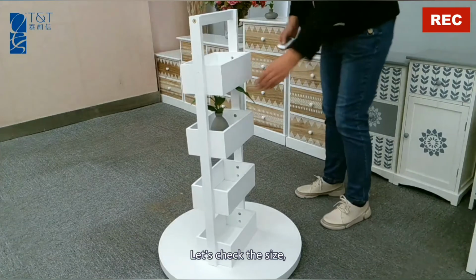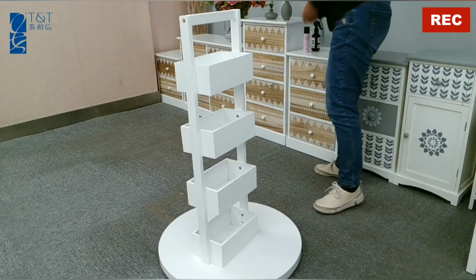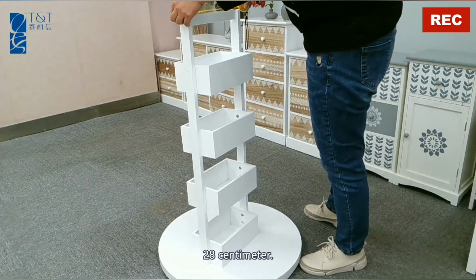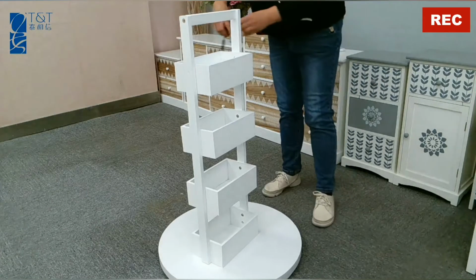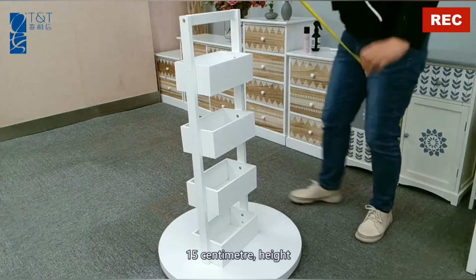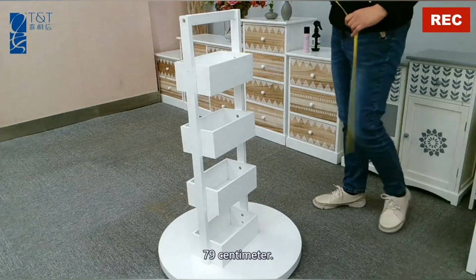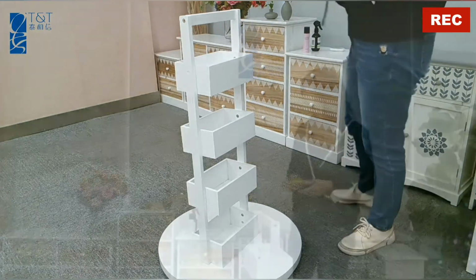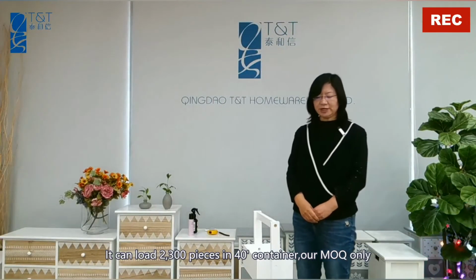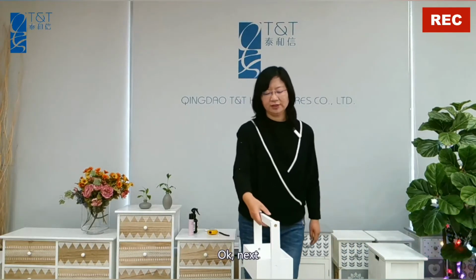Let's check the size. cm. Width 15 cm. Height 79 cm. It can load 2,300 pieces in 40 container. Our MOQ only 300 pieces. Okay, next.